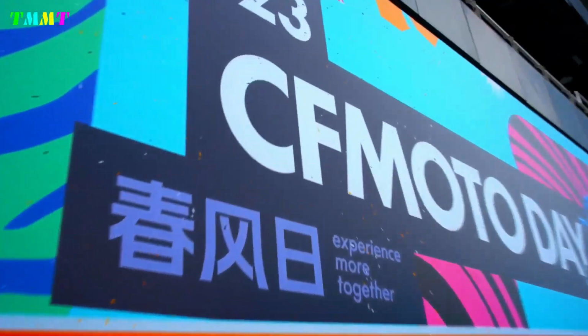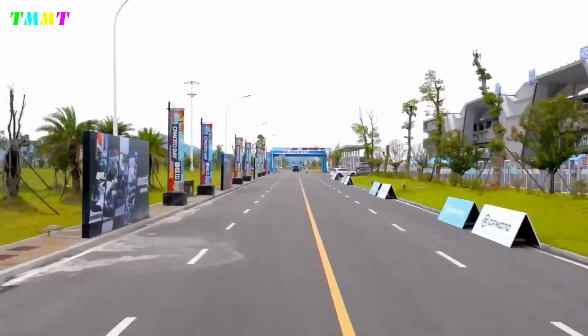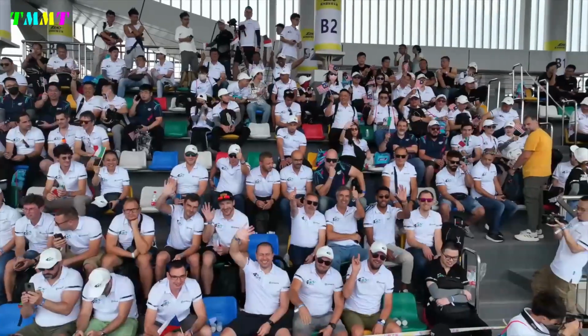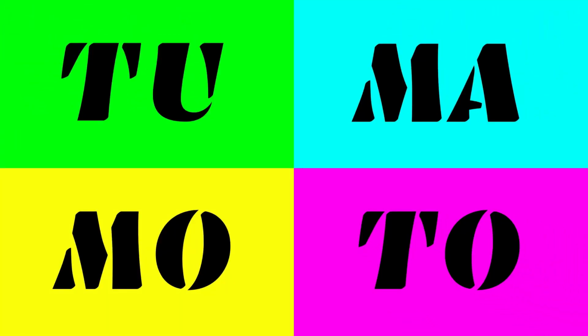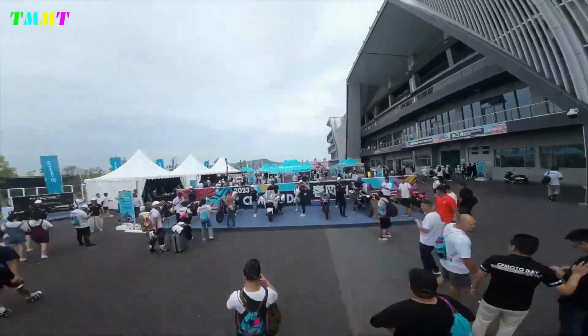In China, Cfmoto presented the 675SR at an exhibition. This super sports motorbike is powered by a new triple with 675 cubic centimeters and more than 100 horsepower. Is that a Daytona 675 that isn't made by Triumph?